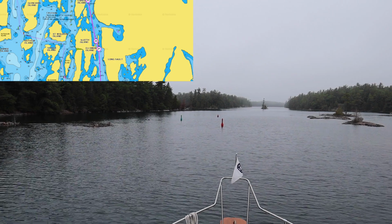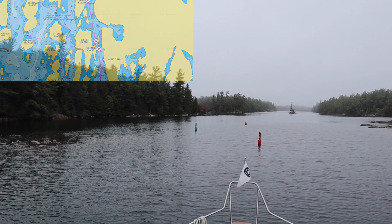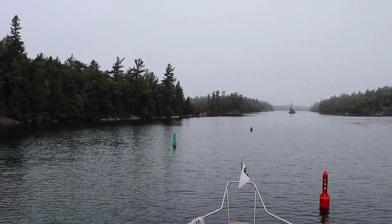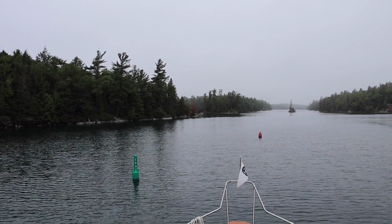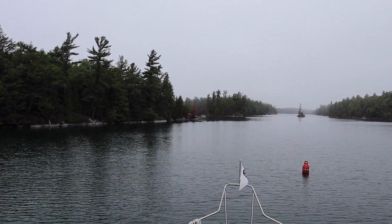We have to go through those markers? Yep. Jeez. This is called Sphincter Check Rock. Yeah, I think it's, I always call it Sphincter Pucker Rock, but... I got 20 feet of water under the boat right now, though. Are you going straight or left? To the right a little bit.